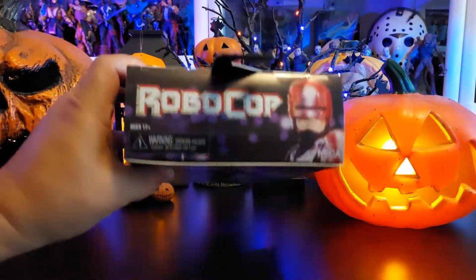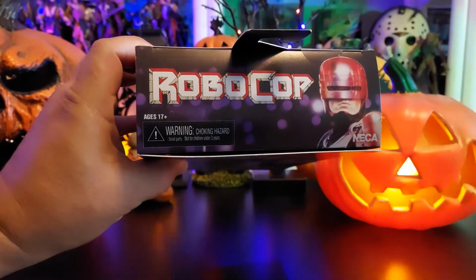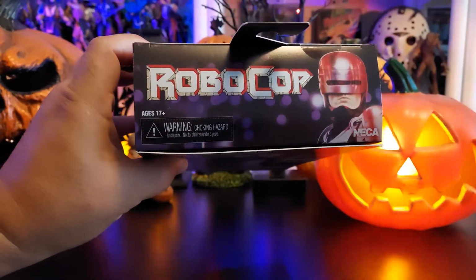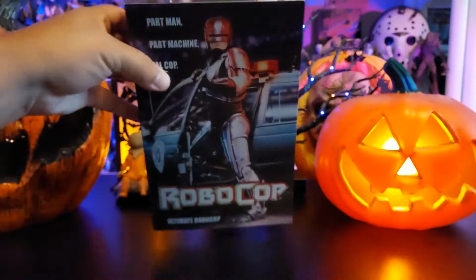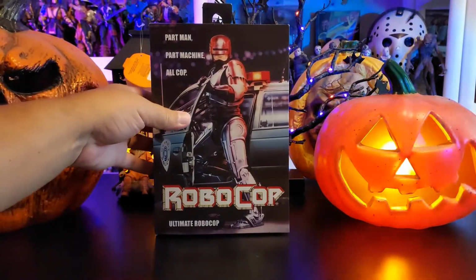Definitely not for children, you can see the top right there. Choking hazard, small parts, not intended especially for children under 3 years old. But this is recommended for ages 17 and up.